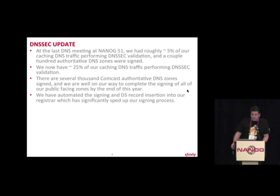The other thing is we've worked with our registrar to automate the process. That was one of the big timing issues for getting all of our zones signed and completed. So we've spent a considerable amount of time automating that process so we can now sign much faster and get the many thousands of zones that we manage DNSSEC enabled.